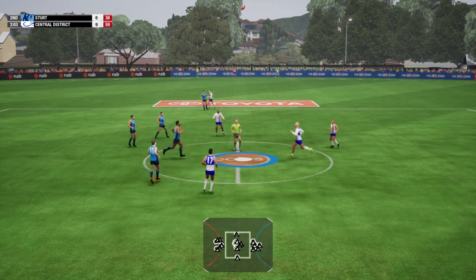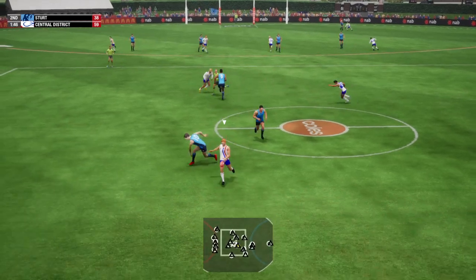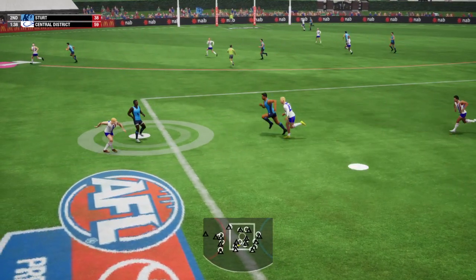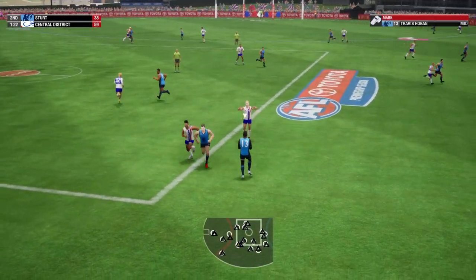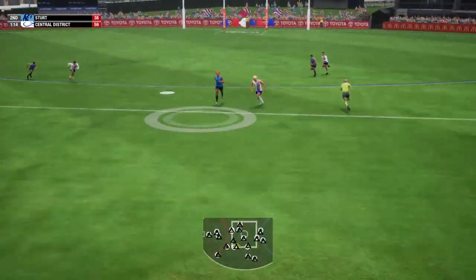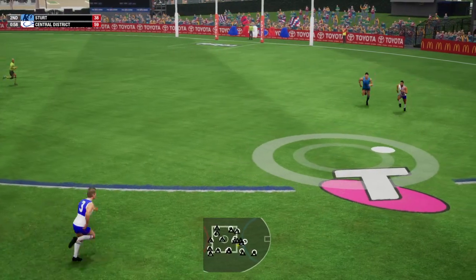About to resume hostilities. Hammers it. Dug out the loose ball. 19 brushes off the tackle. The contest, no match for him. That's true, Hutto. 13 drives the kick. He gives chase to the footy. 22 quickly onto the boot.